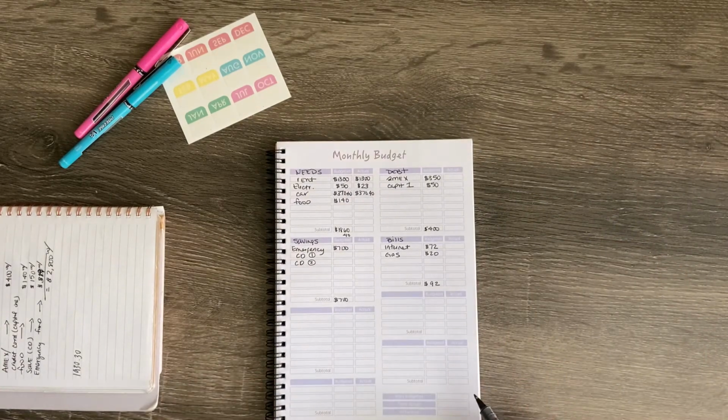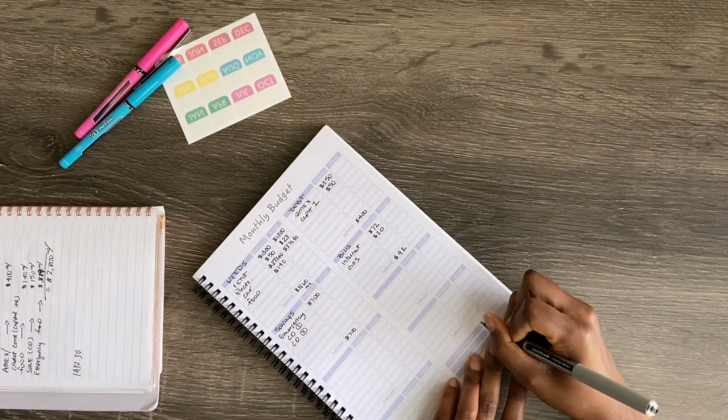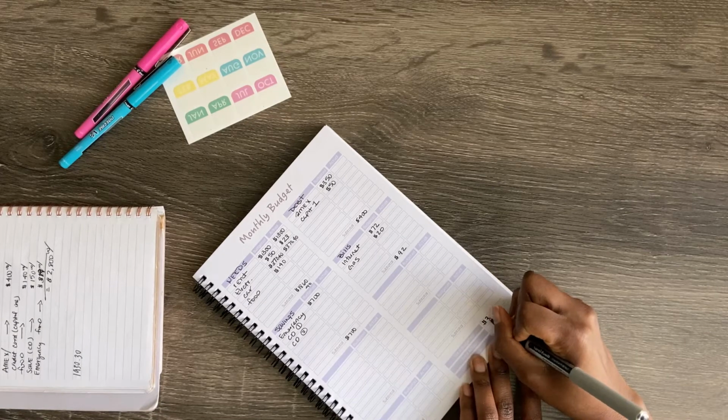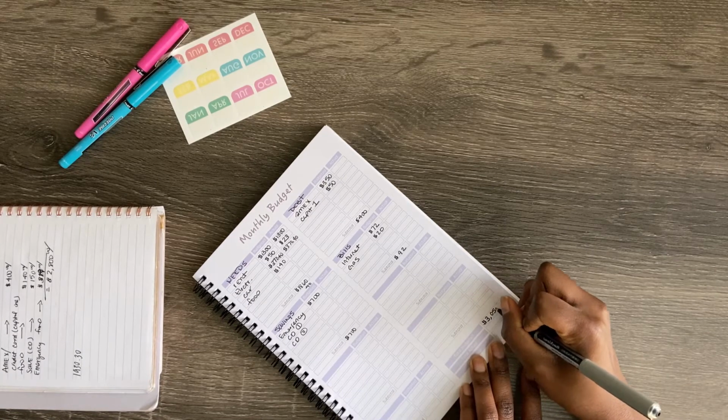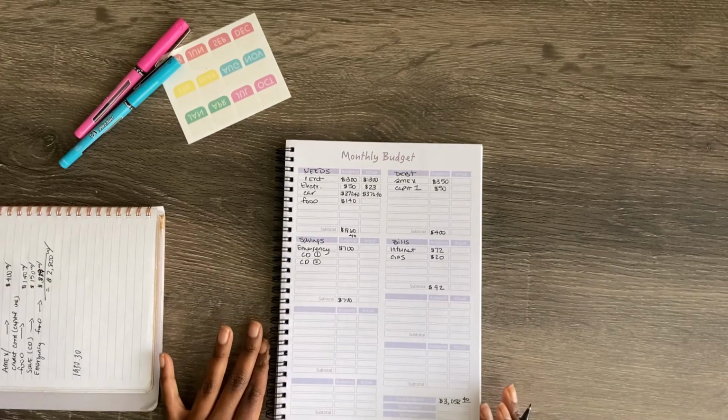So let's add all of those up. So we got 1,860 plus the 92 plus 700 plus 400 plus 400. Okay, that's 3,052.40. Jeez. 3,052.40. So that is the monthly budget.